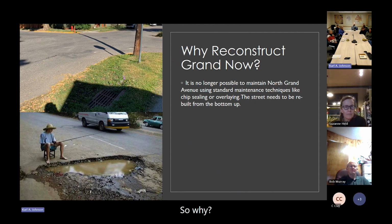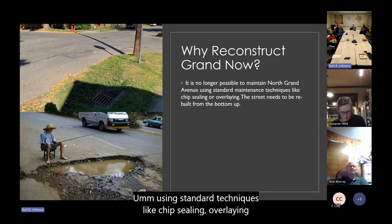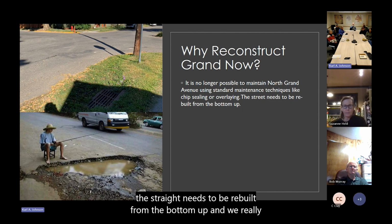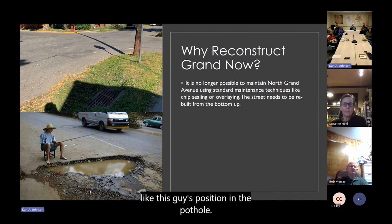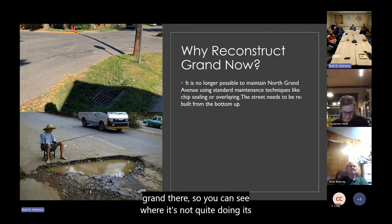So why reconstruct North Grand Avenue now? It's no longer possible due to the condition of the street to maintain it using standard techniques like chip sealing, overlaying. The street needs to be rebuilt from the bottom up. We really like this guy fishing in the pothole. He makes it in every presentation. And then this top picture is a storm inlet on, I don't remember the intersection, but that's on Grand there. So you can see it's not quite doing its job.